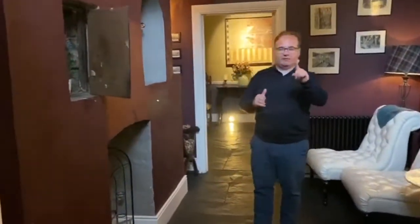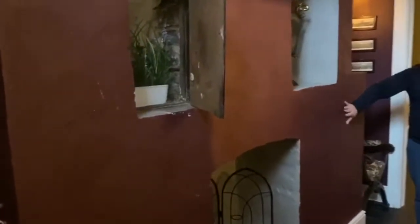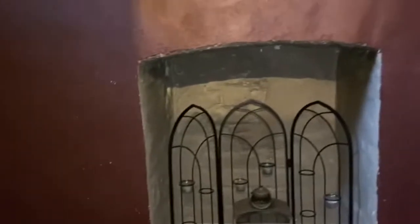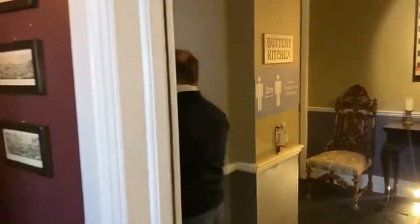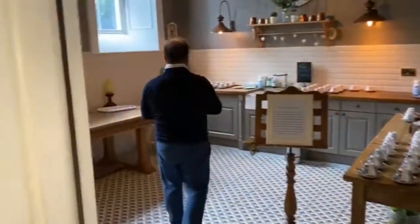The coal would have been taken from the room we were just in and positioned into this area here, which operated a large furnace, which was located in the kitchen next door. With the renovations that we did, we just made a feature out of that, as it's no longer operational at present. And if we pop into the room beside us, we have the buttery kitchen.